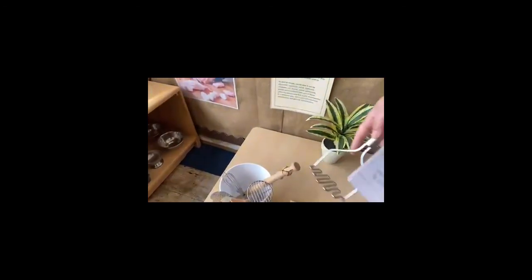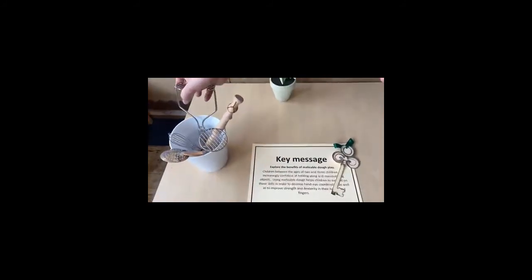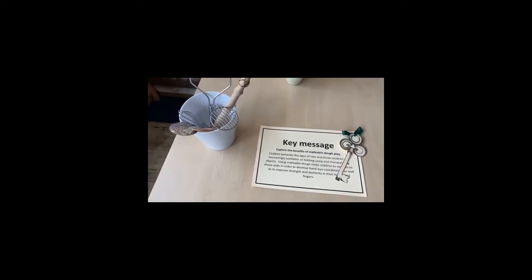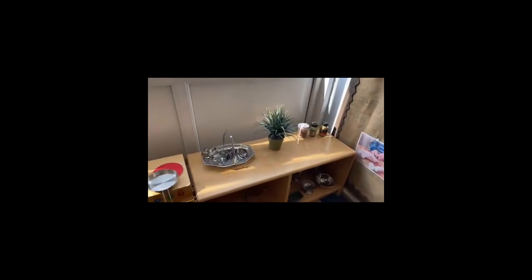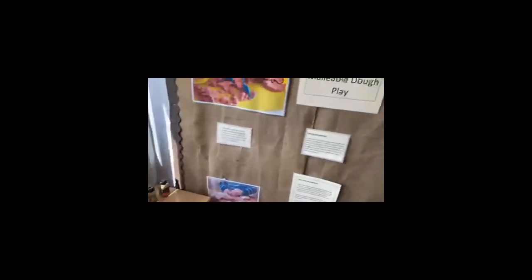Things like this are really good for the children to be able to push down on the dough so it develops those little muscles in the hands, which will help them later in life when they're learning to write. So children between the ages of 2 and 3 are increasingly confident at holding, using and manipulating objects. So using malleable dough helps children to expand on those skills in order to develop the fine little muscles in the hands.